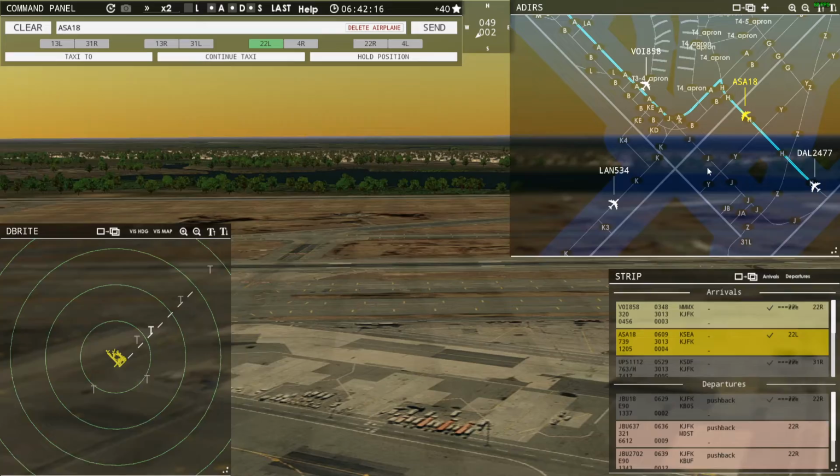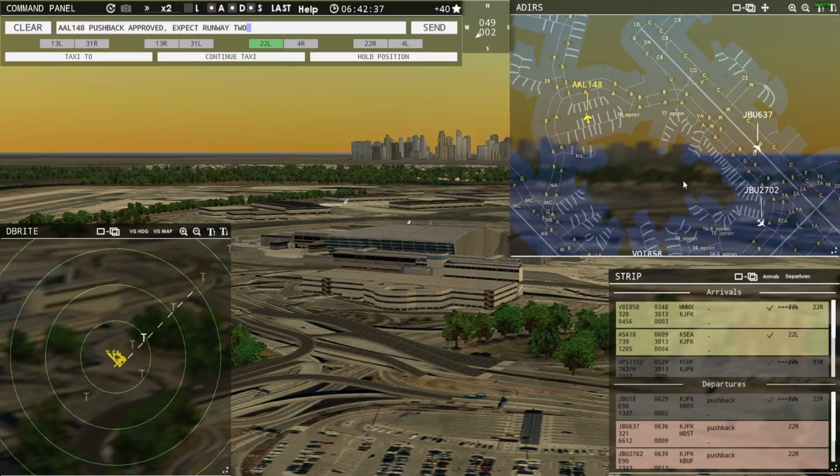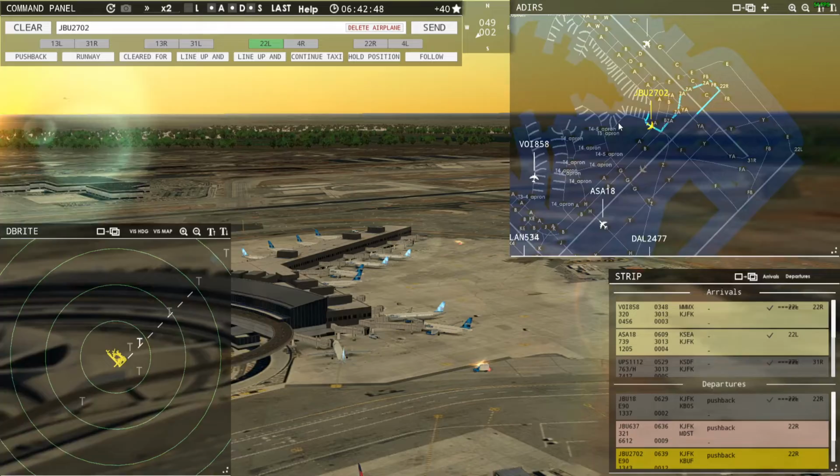JetBlue 115, contact departure. American 148, pushback approved. Expect runway 22 right. Ground, 22 right, pushback approved. American 148, we'll just use the 22s. We're not going to do any cross runway action.